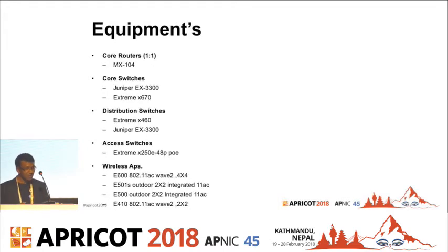The equipment which we are using to set up these small ISPs: we use two core routers, MX104. We also use two core switches, one a Juniper EX3300 and one an Extreme X670. Likewise, we also use distribution switches for different locations, like Extreme X460 and the Juniper EX3300.